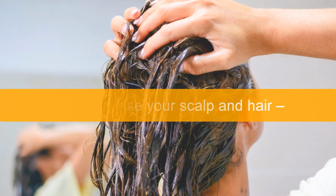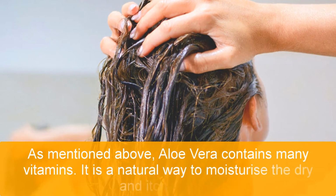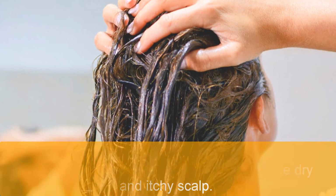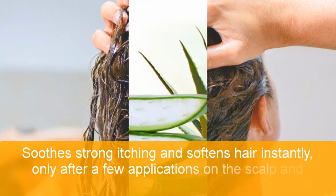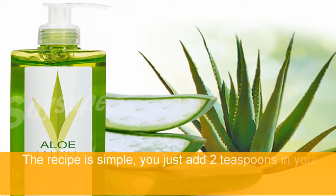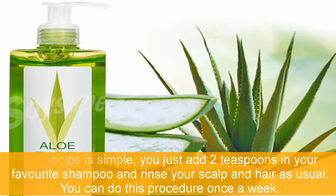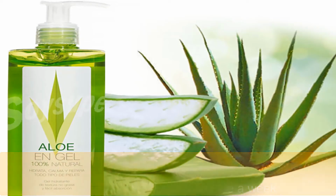Moisturize your scalp and hair. As mentioned above, aloe vera contains many vitamins. It is a natural way to moisturize the dry and itchy scalp. Soothes strong itching and softens hair instantly, only after a few applications on the scalp and hair. The recipe is simple. You just add 2 teaspoons in your favorite shampoo and rinse your scalp and hair as usual. You can do this procedure once a week.